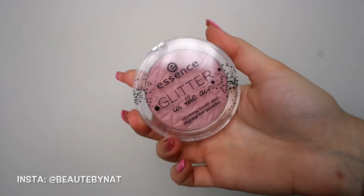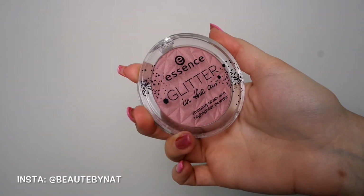Now for my blush, I'll be using the Essence Glitter in the Air Strobing Blush and Highlighting Powder in the shade 01 When in Doubt Add Glitter. Now, like I said before, I do want this look to be very dewy and very glowing. I want to look like a healthy bride. I don't want to look matte whatsoever. Yes, I want my foundation to be matte, but I want to glow as well, like a really healthy glow. That's why I've gone for the really highlighted stuff, and also I've gone for a blush that has a gleam to it. And I found the new Essence blush pan does wonders when that's the effect we want to go for.